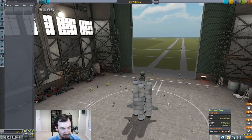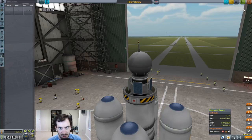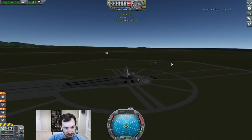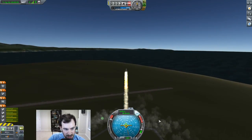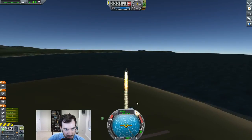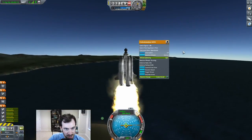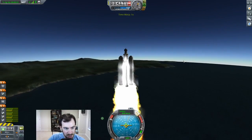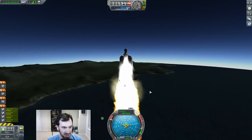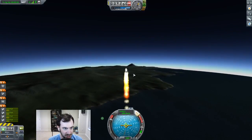Right on top. Okay. Okay, so the goal is to get this one to go by the moon. Why am I not having... Stop this roll. Okay. Once I get out of my mains, I'll be able to start angling.